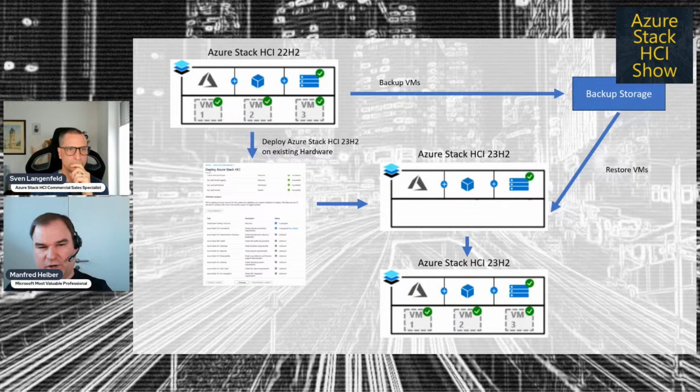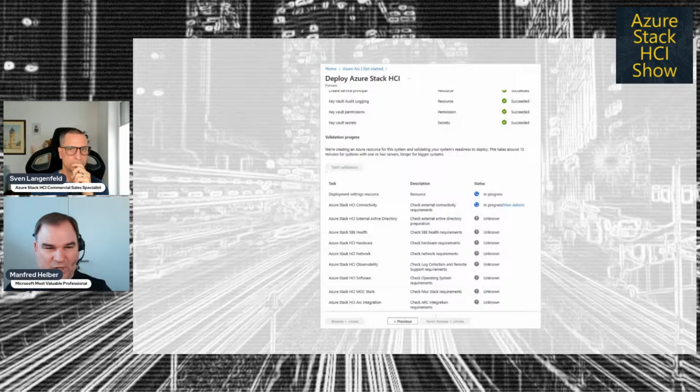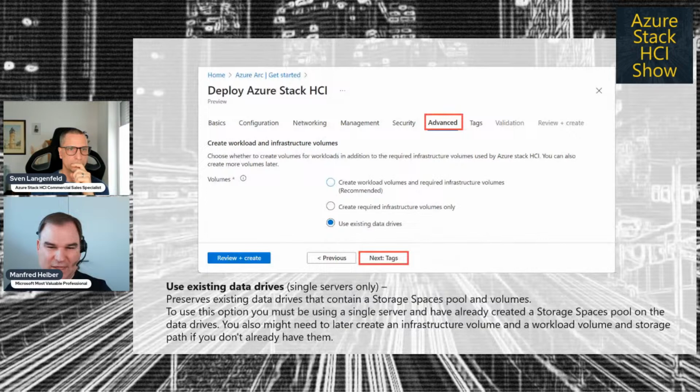Regarding the workflow, very, very uncomplicated. An interesting option is available if you are running Azure Stack HCI 20H2 on a single node configuration, because exclusively for single node configurations in the wizard, we have the capability that within the deployment, we can choose to use existing data drives. Important is that this is only supported with single node configurations. So you cannot use this if you have a 2-node or 3-node or 4-node Azure Stack HCI cluster. But if you have a single node Azure Stack HCI cluster, you could reinstall the OS on the node with 23H2. You could start the deployment and choose use existing data drives.